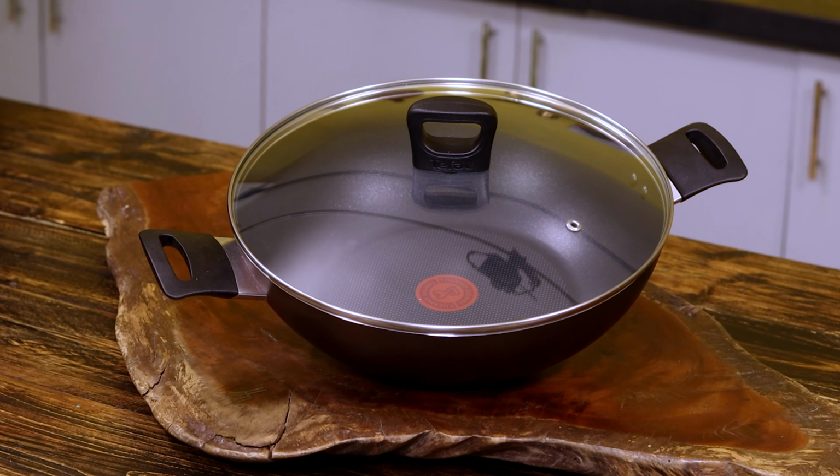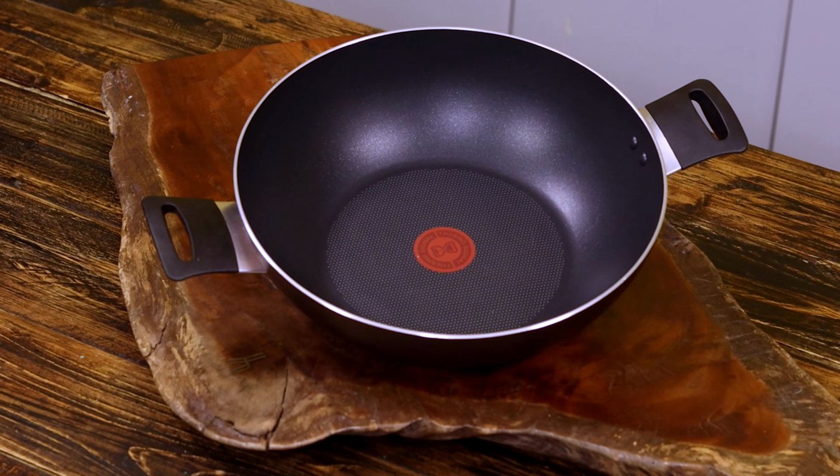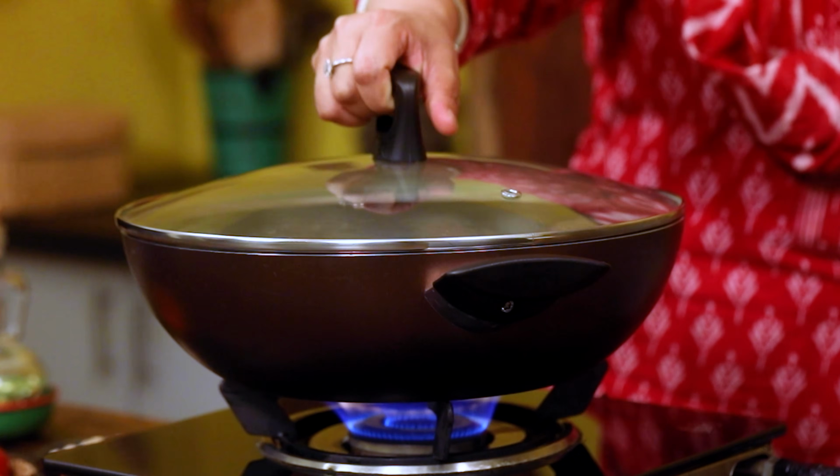It comes with a lid, and I've started using both these products on my shows for making almost all the dishes that I share with you guys. You can see them on the shows. I love these products and I'm regularly using them on my shows.